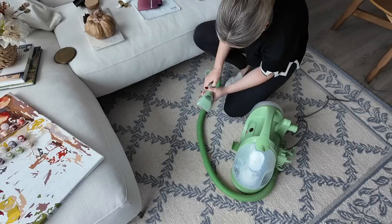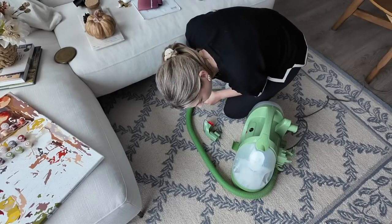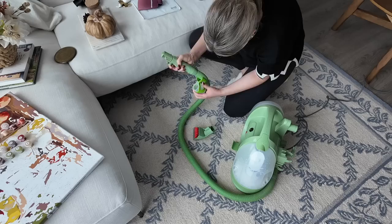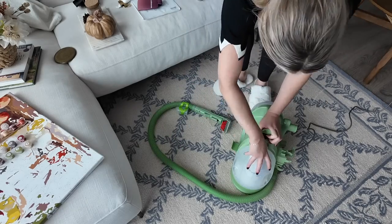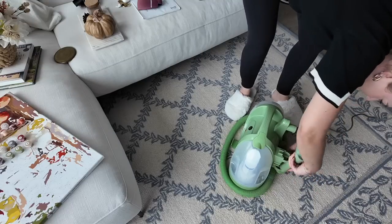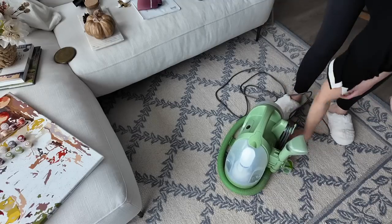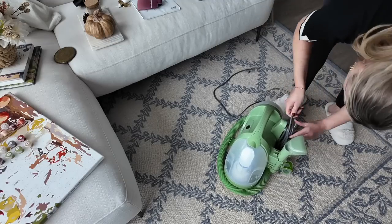It's so easy. There's a solution you put in it, you spray down the stain or the mark with the water, you can scrub it a little bit, and then the machine sucks the water back out, and it's just so good. I had one in my last apartment. I had to get one for this apartment, and it's so handy for any time that you have an accident or anything like that.